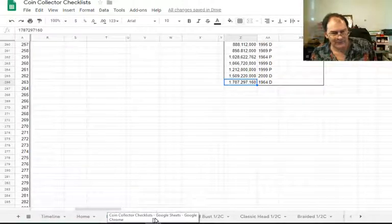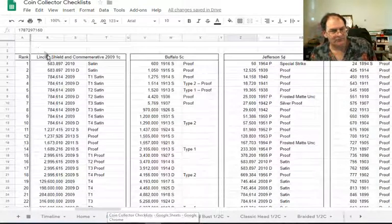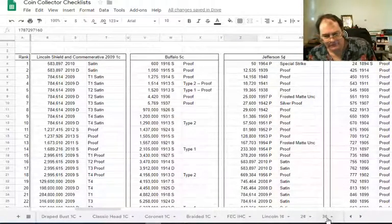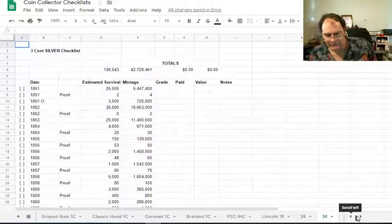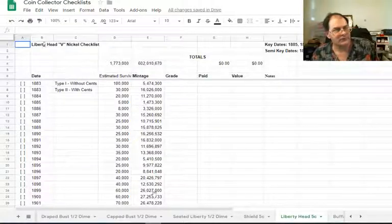Real handy. Population rank takes all these series, or a lot of them, and puts them in order, you know, highest to lowest. It's a handy tool, and it's there. It doesn't cost anything. Play with it, use it, do whatever you like. That's the whole idea. It's a tool for us.